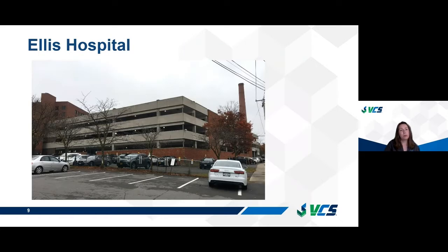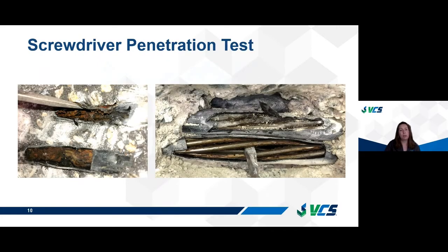Ellis Hospital parking garage in Schenectady, New York is another example of a garage that uses unbonded PT. Here we also did the post-tech corrosion evaluation of the tendons, but in addition, we did openings to visually inspect the condition of the tendons and do the screwdriver penetration test. The screwdriver test is done to assess the tension of the tendon.